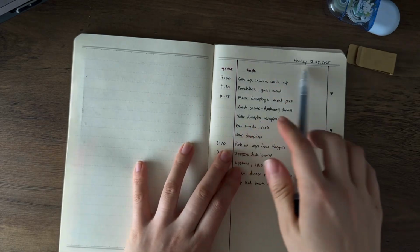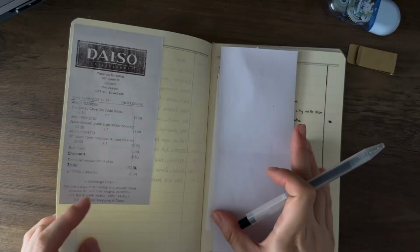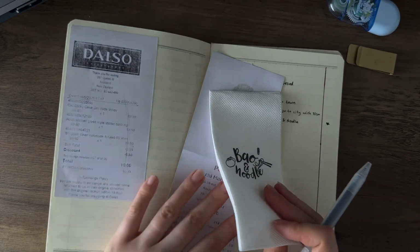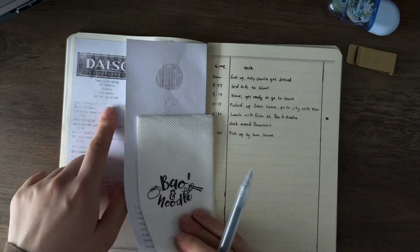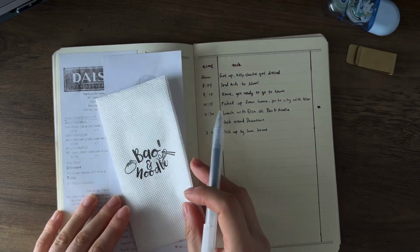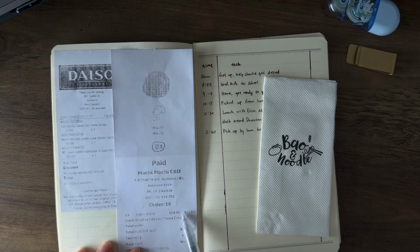And then yesterday, Monday, I didn't really go out, so that's blank. I will end up putting some more ephemera there. And today, I just got home from going to town with my little niece, and we had lunch, and I just saved the things that we bought. We went to Daiso, she had Machi, and we had lunch at this bao and noodle place. So I'm just going to put all of this stuff in the book. I will need to trace around these writings.